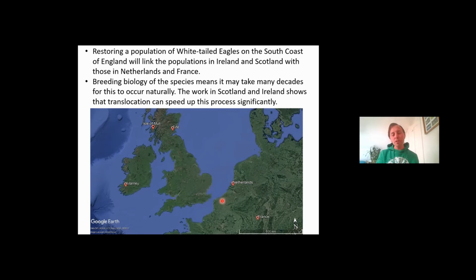So just the whole biology of this bird means it would take a long time for them to establish in southern England. They're very site faithful, and they tend to return to where they perceive to be home. And then you look at white-tailed eagle conservation from a European perspective, and actually by joining up a population on the Isle of Wight, and funnily enough, I received an email the other day from a colleague in France who was really delighted to hear that white-tailed eagles had been reintroduced to the Isle of Wight, because he felt strongly that it was going to accelerate progress in northern France as well. So it does have significance from a European perspective as well.